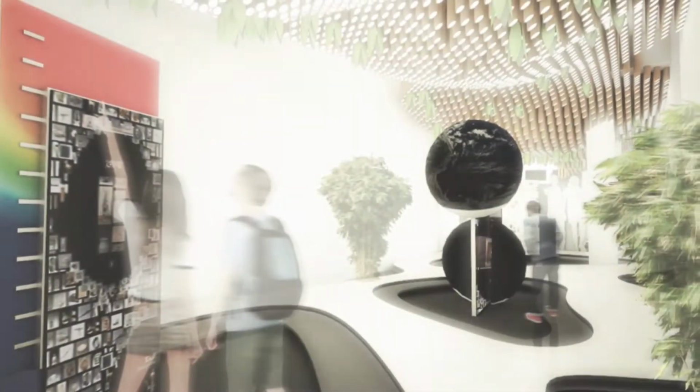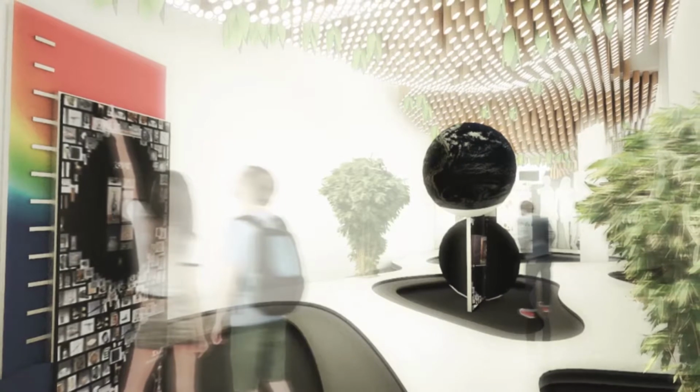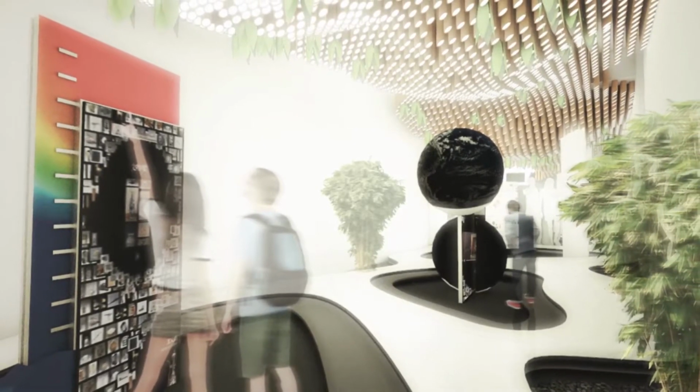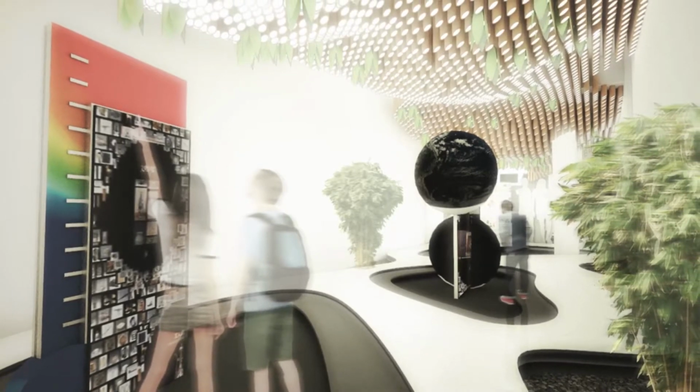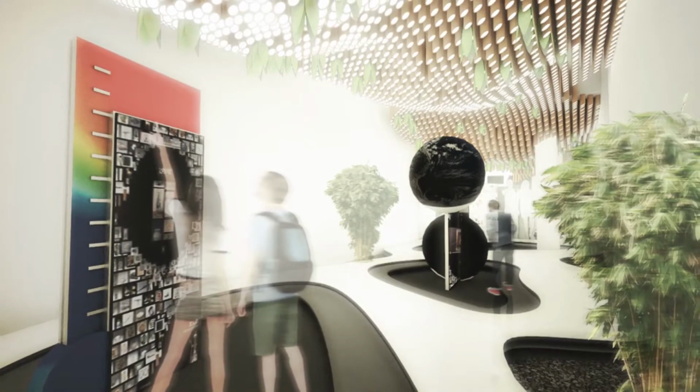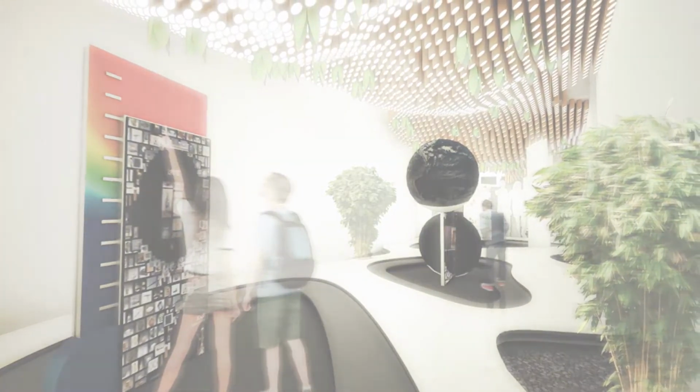Each would have a magic wall, which is a screen that will have an app that will organize the information in each display so that it is easily accessible and updatable. All the Southeast Asian countries will have information contained in each theme in the magic wall.